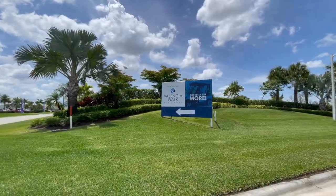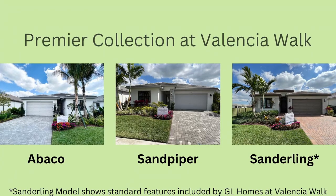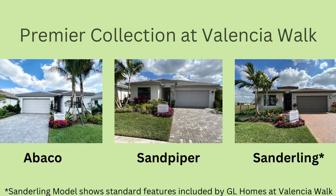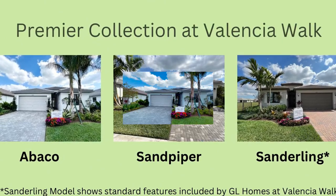Now that we've taken a look at all the fun you can have here at Riverland, let's head over to the model homes and look at the premier collection, including the Abaco, Sandpiper, and Sanderling models. The Egret and Ibis models are not decorated models, but are also available.